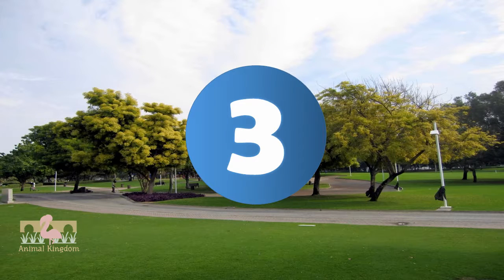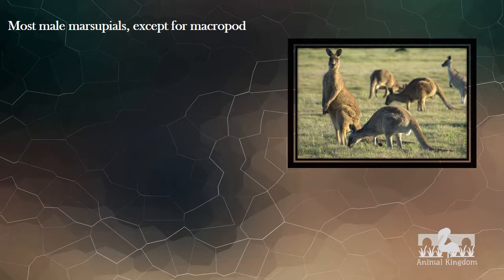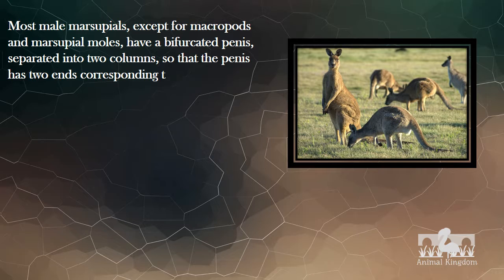Number 3. Most male marsupials, except for macropods and marsupial moles, have a bifurcated penis, separated into two columns, so that the penis has two ends corresponding to the female's two vaginas.